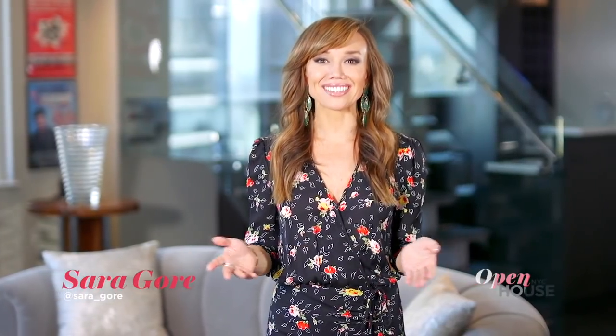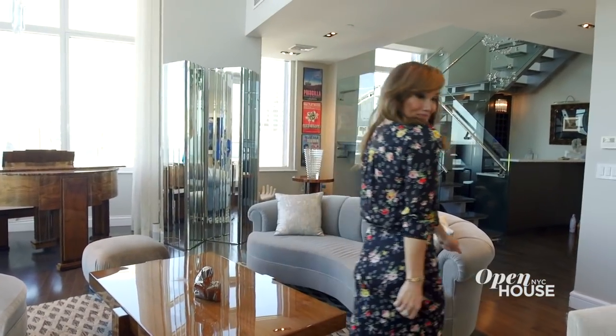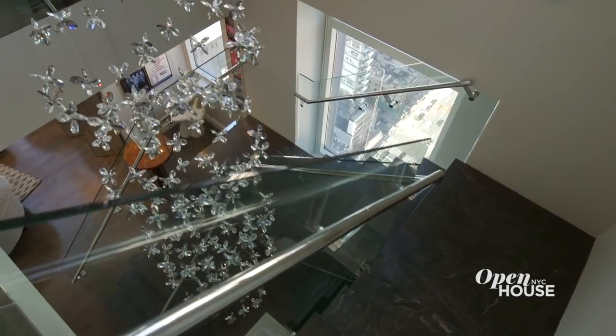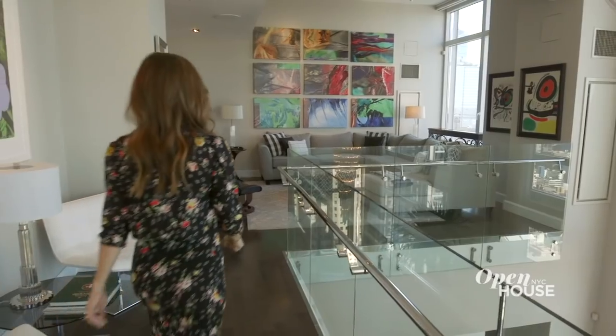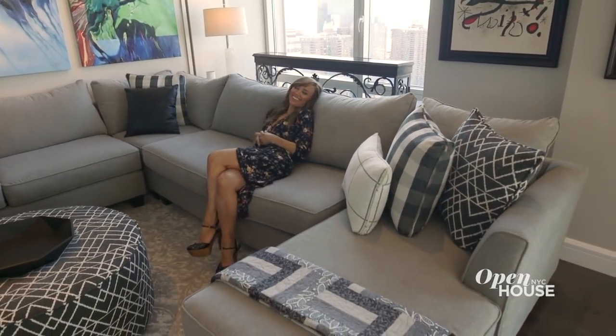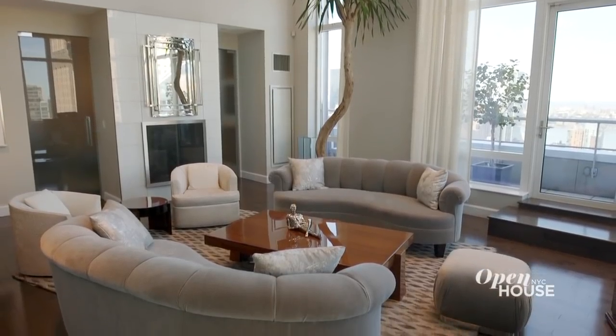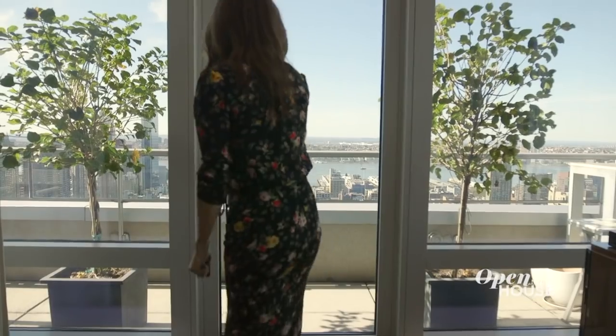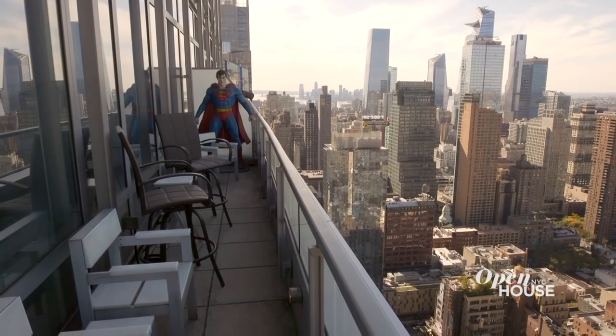Welcome to Open House NYC. Today I'm coming to you from this impressive glass-wrapped triplex penthouse in the heart of the theater district. It embraces the glitz and glam of Broadway, while also providing serene spaces to curl up in comfort and get away from it all. Imagine the parties you can throw in this corner great room that features jaw-dropping 25-foot ceilings and direct access to an over 40-foot terrace.